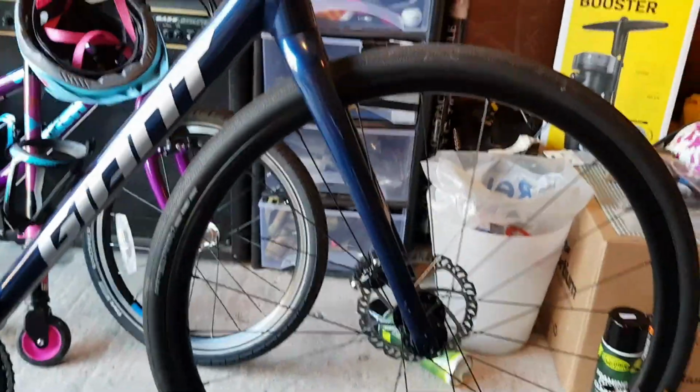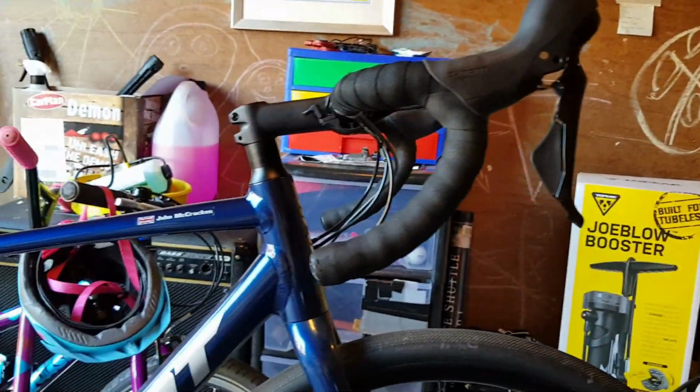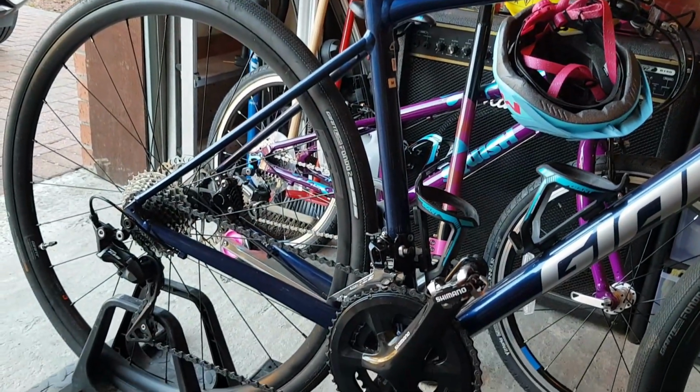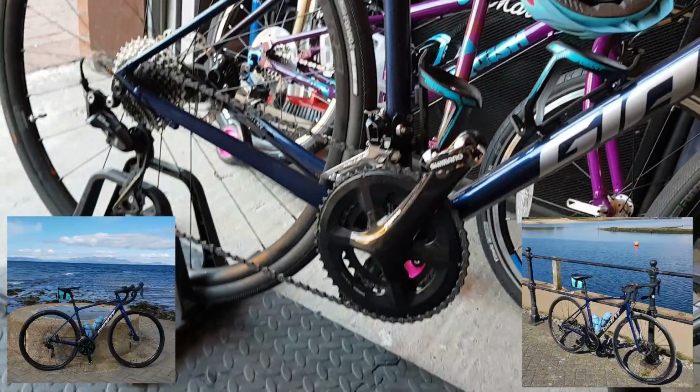So all in all, I would really recommend this Giant Contend, especially if you can get the AR1, which comes with Shimano 105. If not, you're getting the same frame in a different colour, I think with Tiagra, but it's a decent system and you could upgrade over time. So as I said, I would more than recommend this bike.